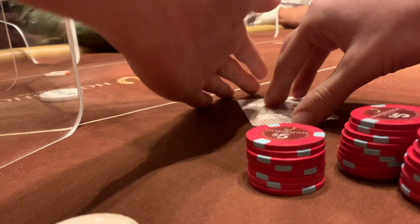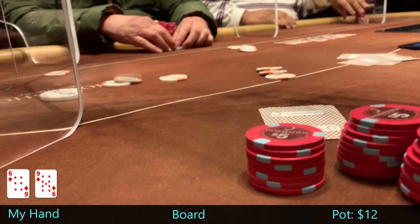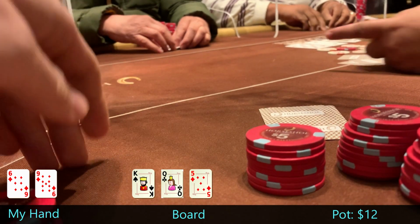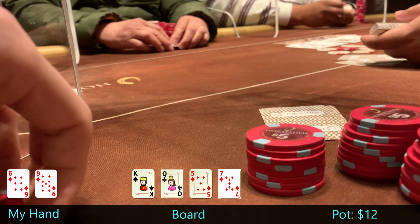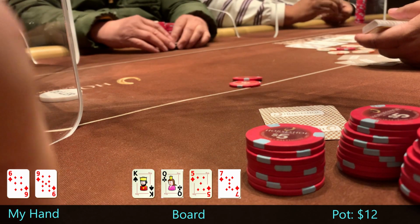So here in the cutoff, we limp 6-9 of diamonds for obvious reasons. Take a flop 4 ways that comes king, queen, 5 with 1 diamond. Checks around to the turn that comes a 7 of diamonds. Now that we're open-ended with a flush draw, we go ahead and bet $10 and everyone folds.